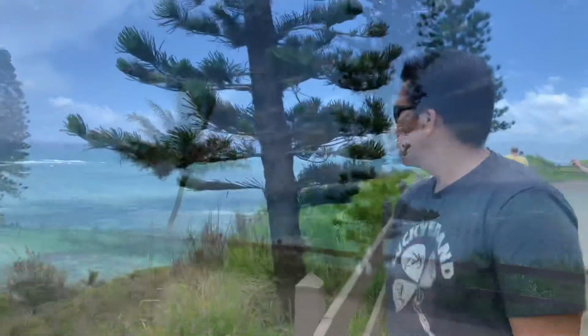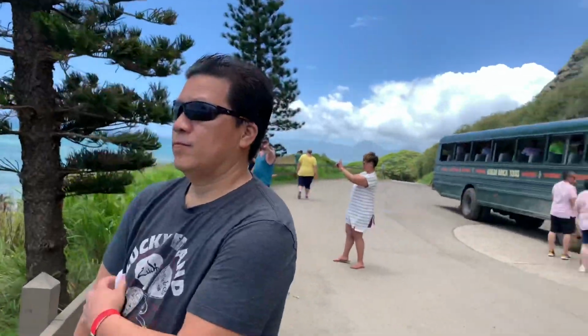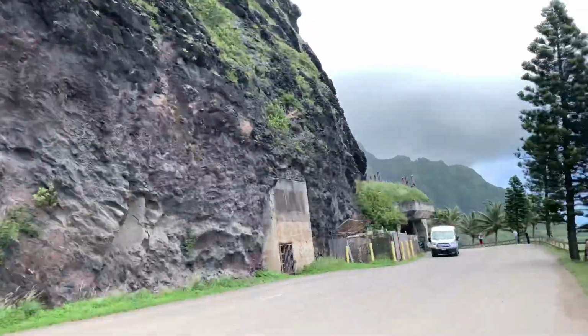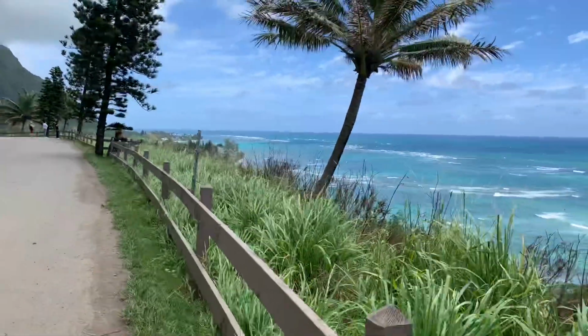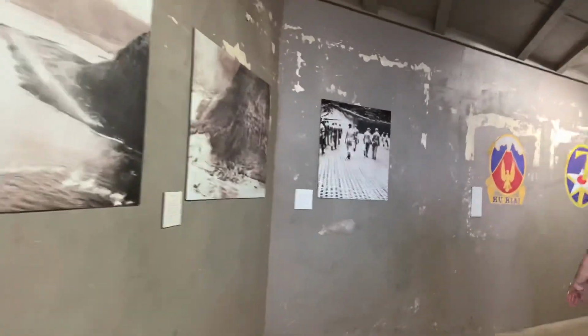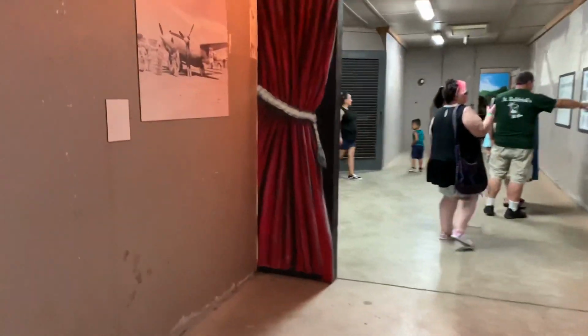Guys are gonna enter through this side. That's the bunker right here. I think we can mow over there, right? Yeah. Okay, should we go? Go to the airstrip and see the airstrip. Yeah.